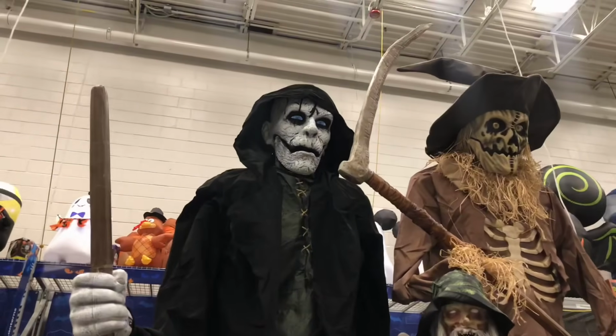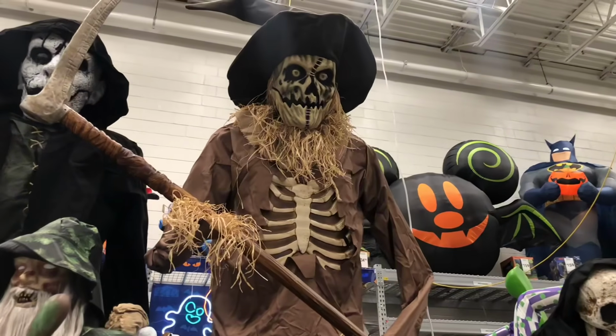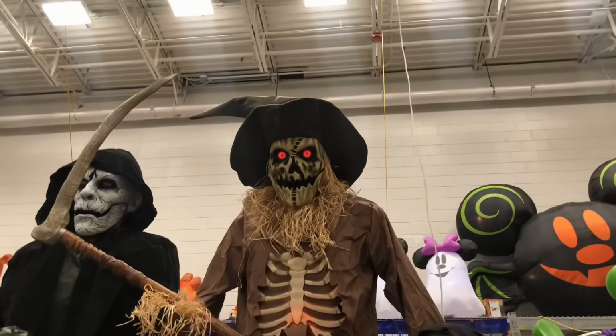Alright, the eye movement is insane there. Now we have the 12-foot scarecrow. Let's see if we can get him to go. Alright, well we do have the 12-foot scarecrow working.